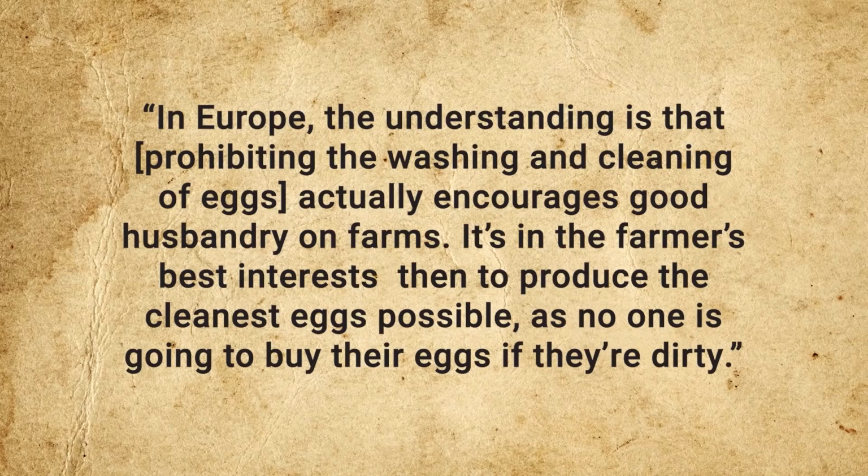For instance, Britain's Egg Industry Council's chief executive, Mark Williams, states of this, "In Europe, the understanding is that prohibiting the washing and cleaning of eggs actually encourages good husbandry on farms. It's in the farmer's best interests, then, to produce the cleanest eggs possible, as no one is going to buy their eggs if they're dirty." Unfortunately, in this scenario, you'll still get the occasional egg with fecal matter on it.